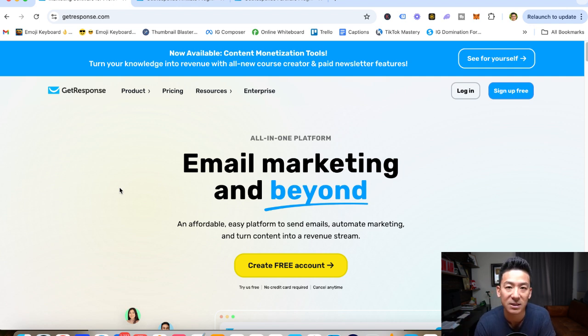Now, Getresponse is a very popular email managing software. It is an autoresponder, basically. That's the technical term for it. And I've been using Getresponse for many years. I think it's a very decent mid-range type of autoresponder. It's not as good as some of the more expensive ones, but if you're just getting started, you're a beginner, or maybe you're an intermediate internet marketer, it's a great autoresponder to use.